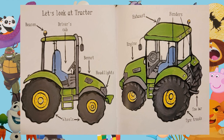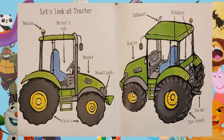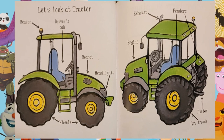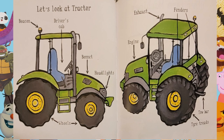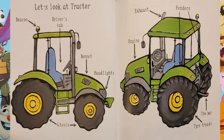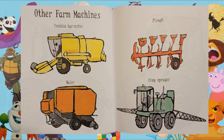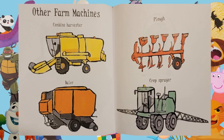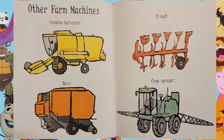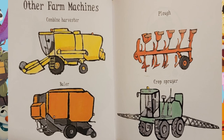Let's look at the tractor. We have a beacon, driver's cab, bonnet, headlights, and wheels. Exhaust, fenders, engine, tow bar, and tire treads. Other farm machines, we have the combine harvester, the baler, the plow, and the crop sprayer.